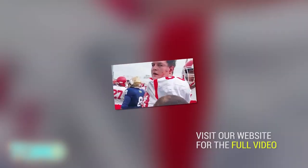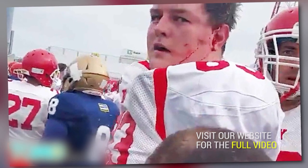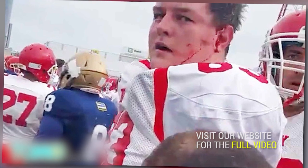But what's your take? Is this the kind of sportsmanship you'd expect from New York's finest and New York's bravest during a charity match? Or should they try boxing or MMA instead of football next year?